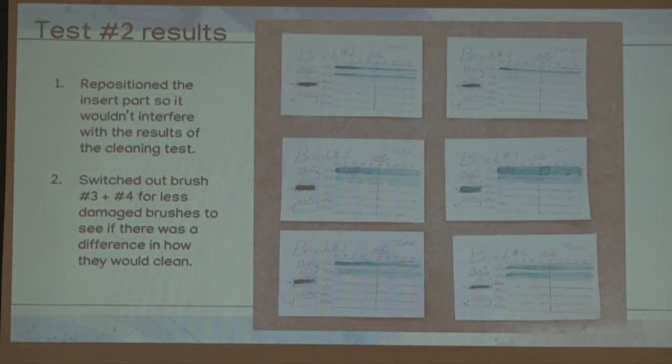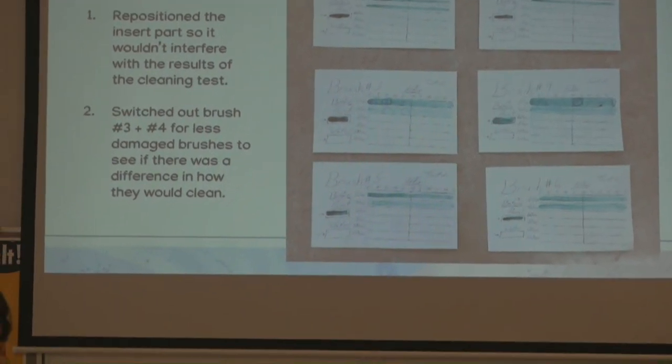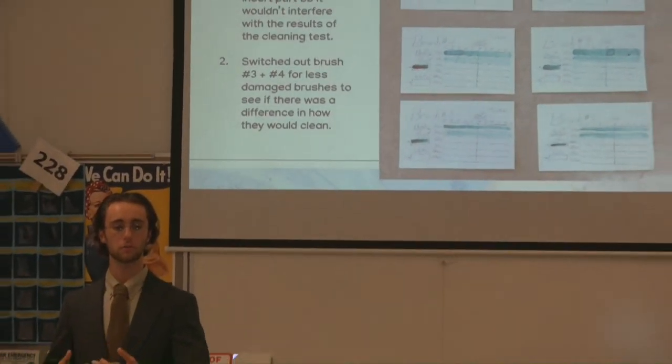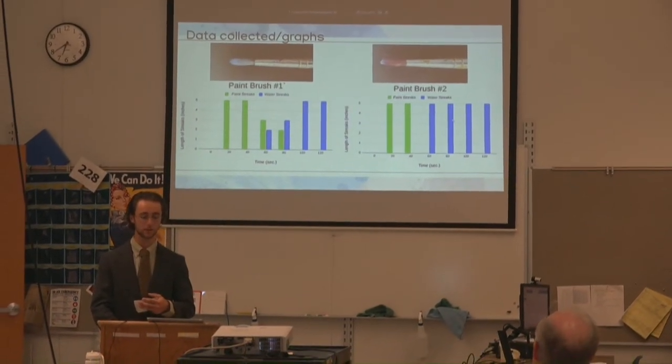So my test two results: all the brushes were able to be cleaned in a timely manner. What I did differently this time is I repositioned my insert part so the brushes weren't near the drainage holes for the paint to wash out of the mechanism. I also switched out brush number 3 and number 4 because I found out that having more damaged bristles results in a harder brush to clean. And here's the data that was collected and the graphs that I made.